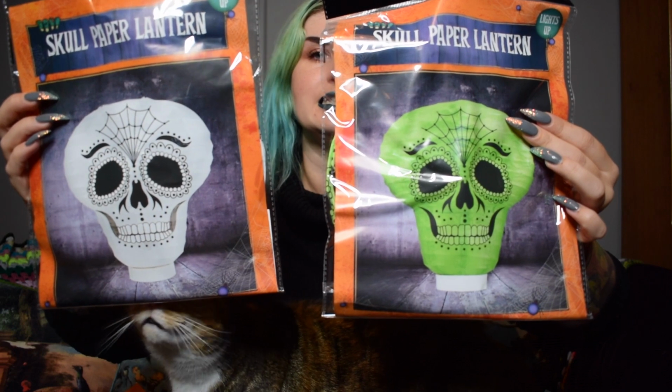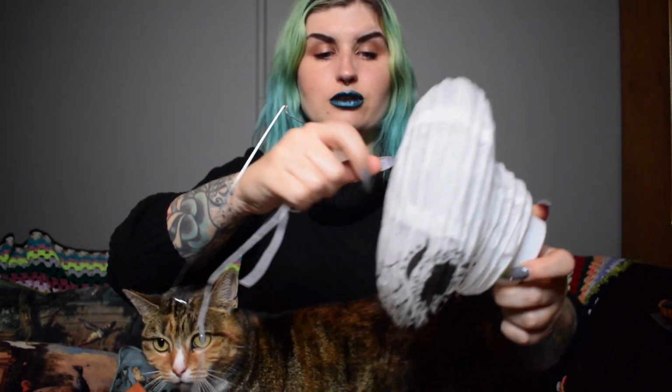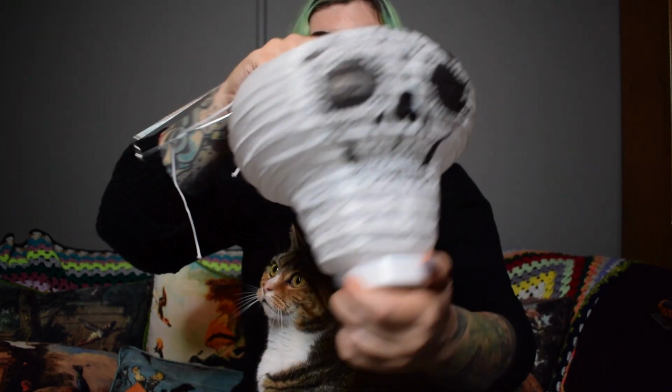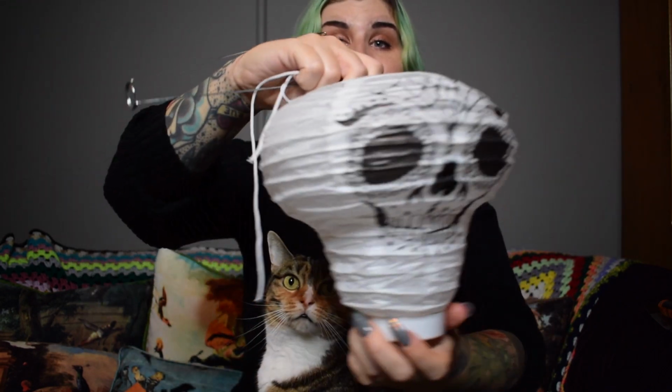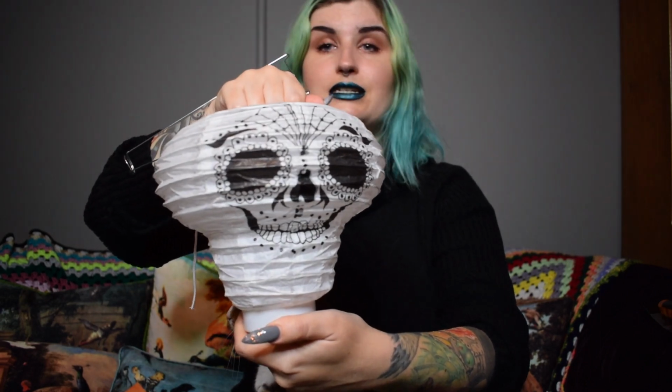Item number two, or item number two and three, I should say. These skull lanterns. These again light up on their own. My cat's being really useful here, as you can see. So they come with the inside bit to put them together. If you haven't put together lanterns before, you'll know how to do this. So that's the front. He's double-sided actually, so you've got him on that side and also that side.